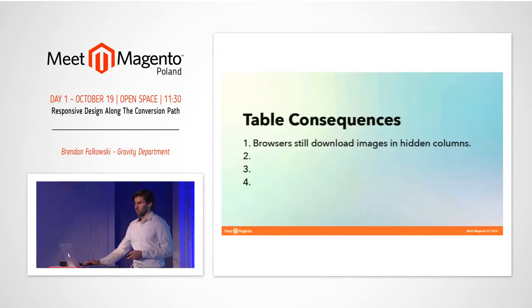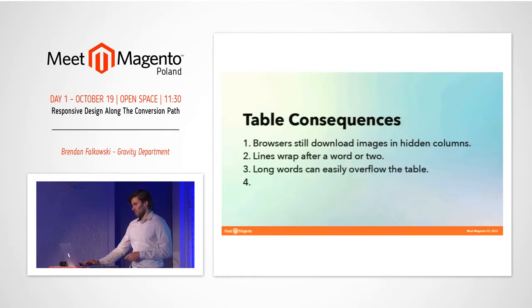This approach has a lot of consequences, because if you do things like hide a column that contains an image, the browser is still going to download it in the background, so it's going to be a slower experience. The lines get limited to a few characters when you just crunch a table down in that way. And if you have a language that's very long, like German or Finnish, you can just completely overflow the table because some of the words just have so many characters in them.